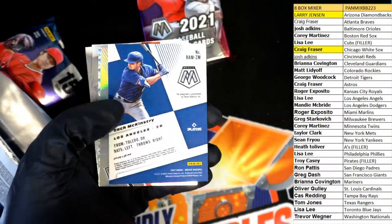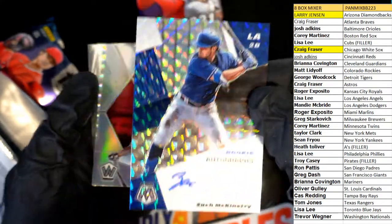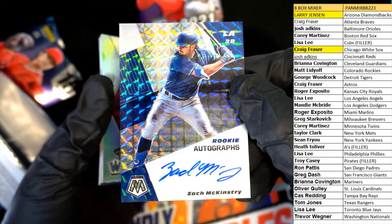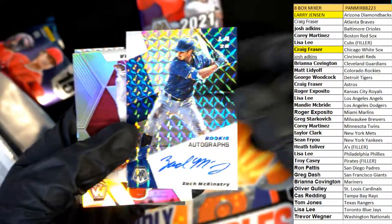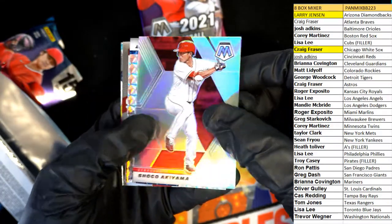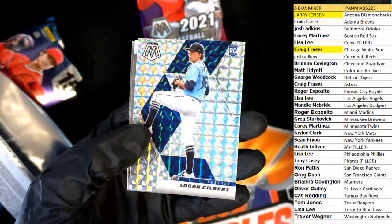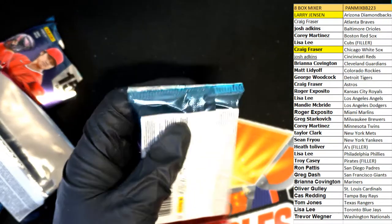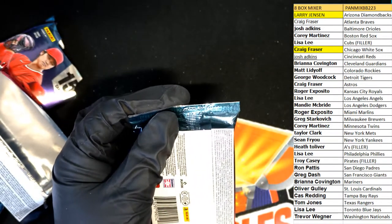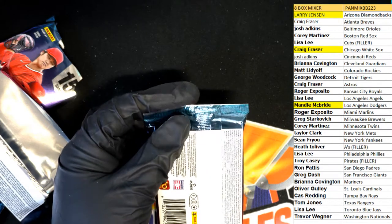Next hit in the break. LA Dodgers. Nice autograph. We got a silver. We got a Logan Gilbert rookie mosaic. So that was our third autograph. So this box had three autos. Congratulations.